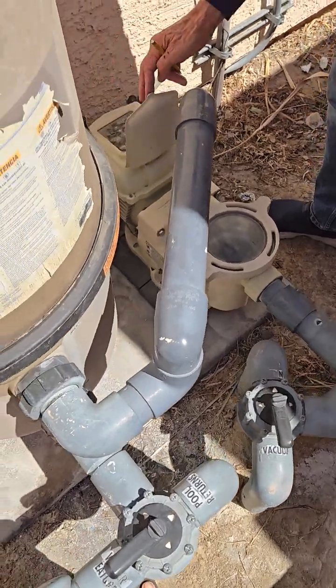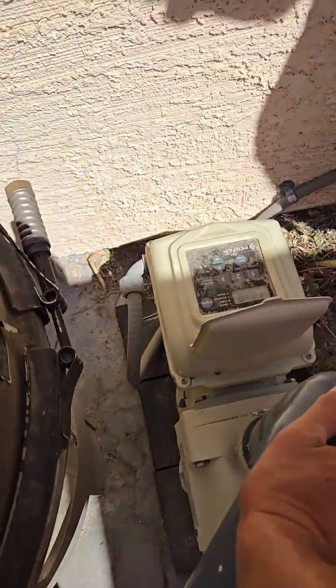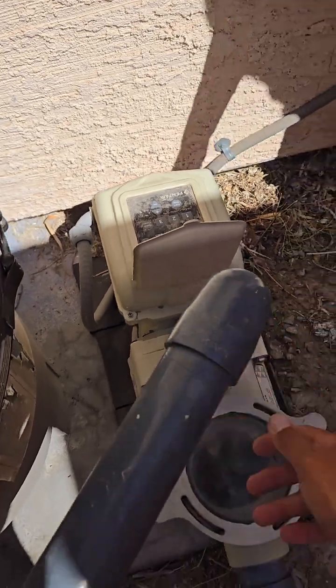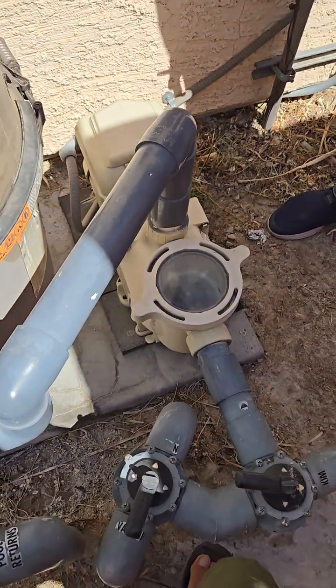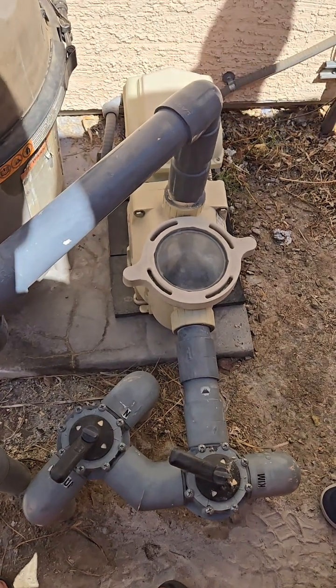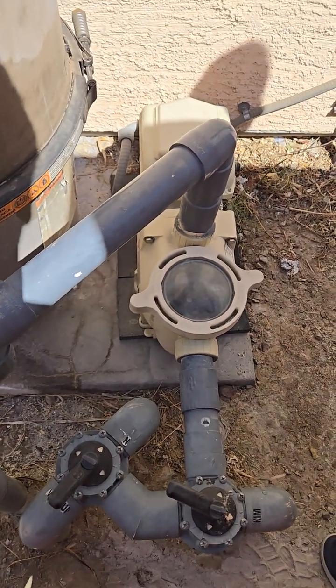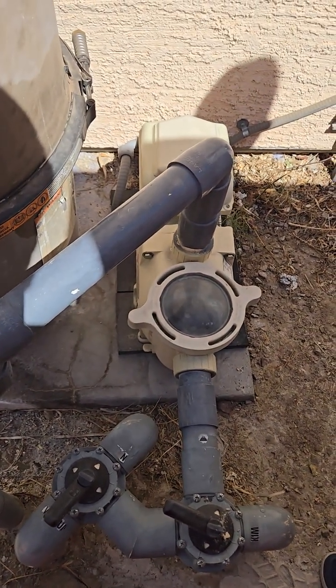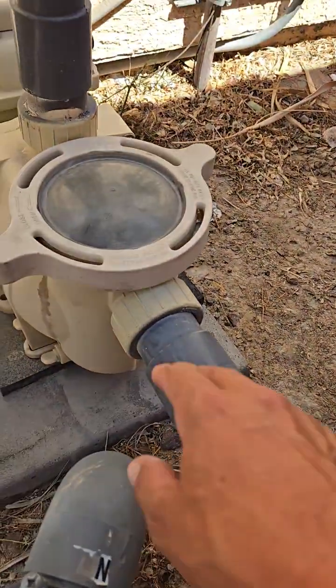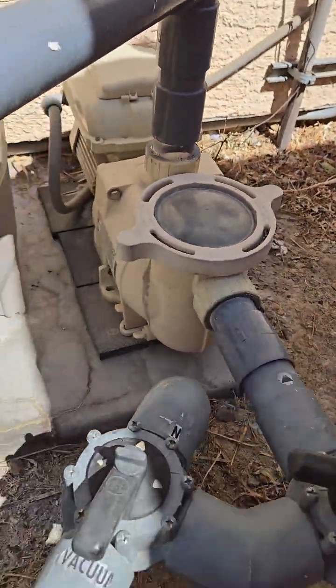Run number one for 8 hours. Number two for 6 hours, so it runs at a lower speed. Yeah, lower speed, that's good. But you can double check that, make sure we're good on that. And I don't see any issues. The valves should be okay. I don't see any air getting in here, so that's good.